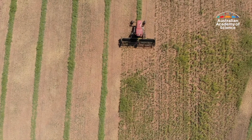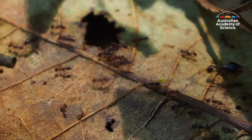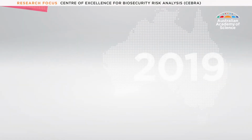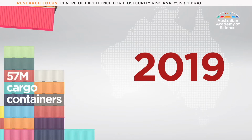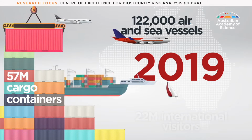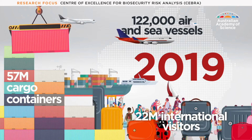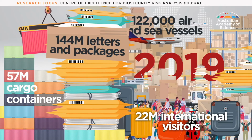Stopping not just stink bugs, but other pests and disease from getting into the country isn't easy. In 2019 alone, Australia received around 57 million cargo containers, 122,000 air and sea vessels, 22 million international visitors, and 144 million letters and packages.